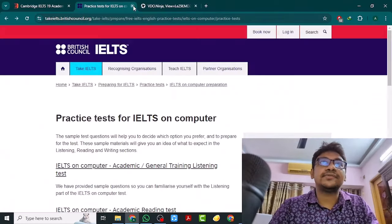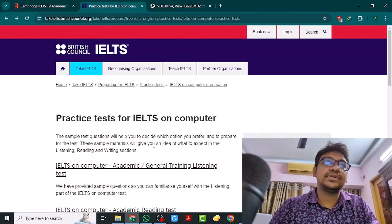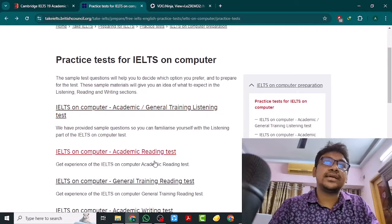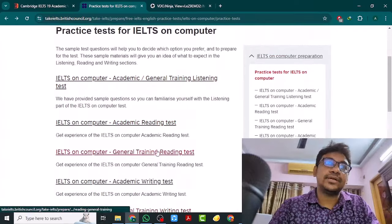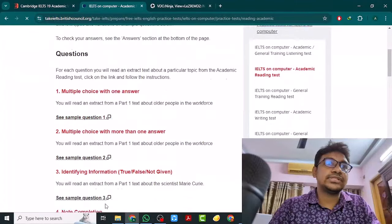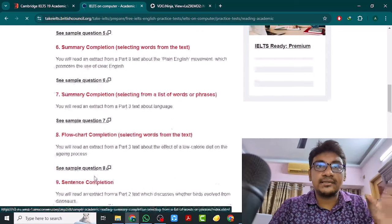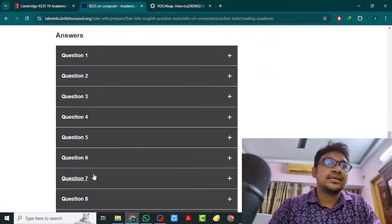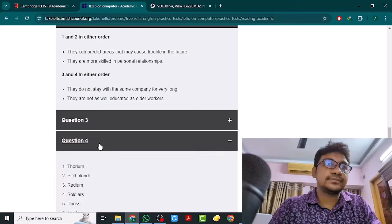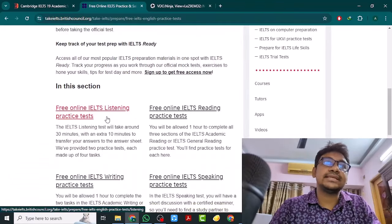Let's go to another official website, which is the British Council website, takeielts.britishcouncil.org. Here also, it's similar to the IDP one. We go here. See, there are some questions. There are some sample questions here, you can see. So it's question by question, not necessarily a full test, right? So the answers are also given. So you can also check your answers.